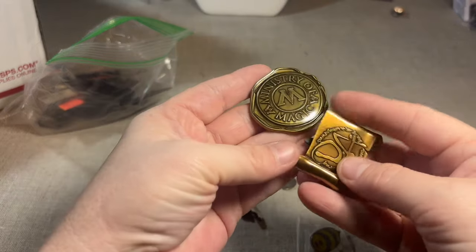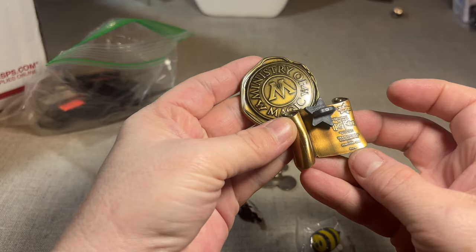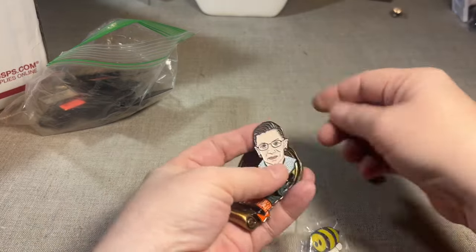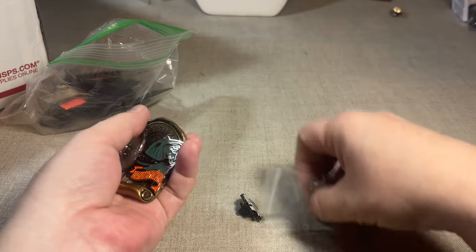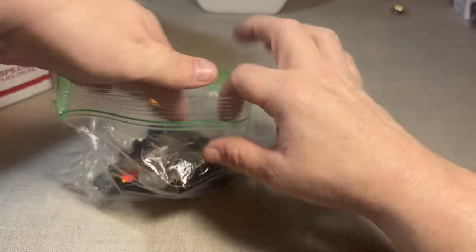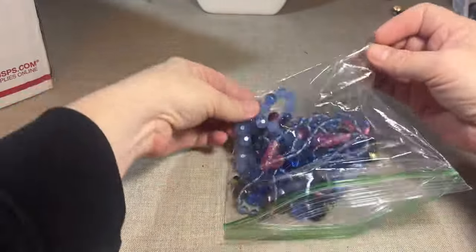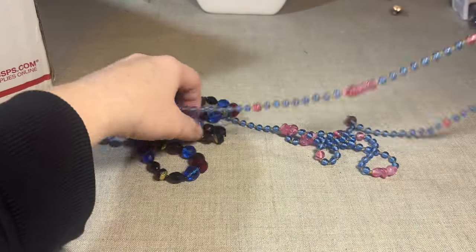Ministry of Magic. Uh-oh. So these, oh, Harry Potter. Okay, so these are some Harry Potter and just some miscellaneous Disney pins. Oh, look. Oh, yeah. Disney is still popular amongst people, amongst my customers. And on Whatnot, there is a big following for Disney collectibles. So, all right, let's go.